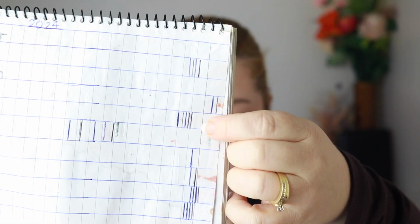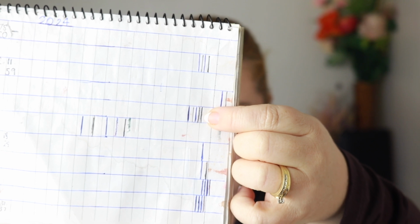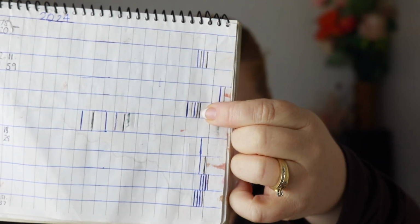My update is about 2 millimeters and that's consistent. Oh, hold on. No, it's about 1 millimeter, just here. I was looking at the wrong one. This one here. So it's pretty consistent, 1 millimeter each month.